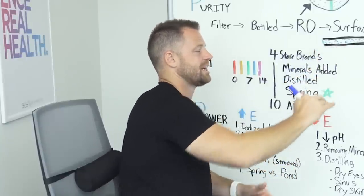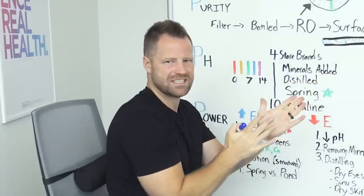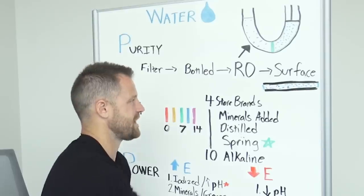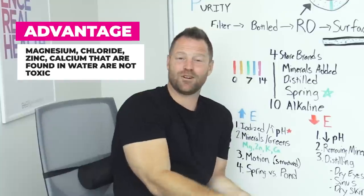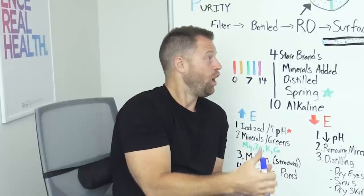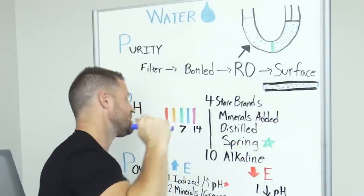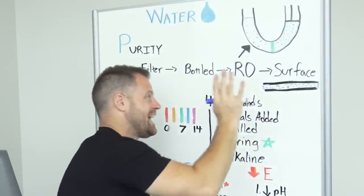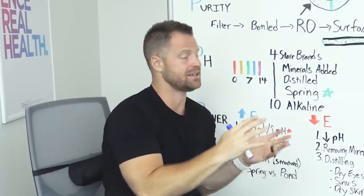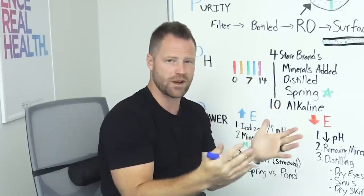All the while, you're just trying to get the water to touch more of the natural detoxifier for the water, like charcoal, to pull that out. And that's exactly what it's doing. The advantage: minerals found in water, magnesium, chloride, zinc, calcium, are not toxic, so they don't get pulled out. So this preserves the mineral content, which keeps the power of water in play and gets the toxins out. So I actually installed one of these into my house. They can be gotten in a countertop version, but you can also get a whole house filtration system. So I wanted a whole house filtration system.